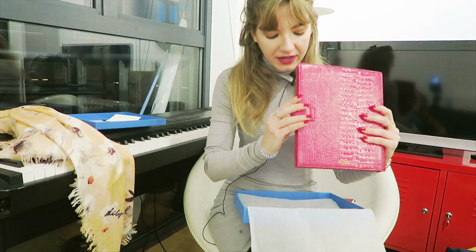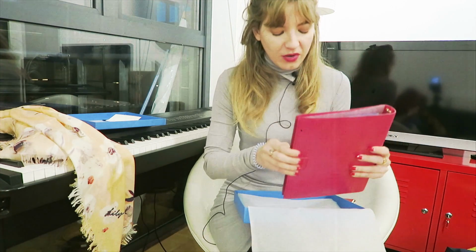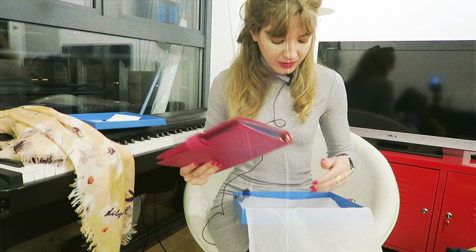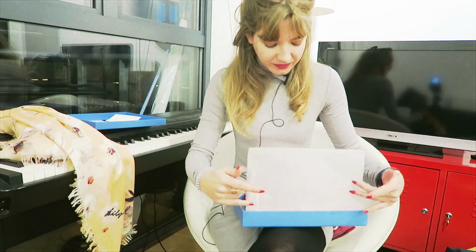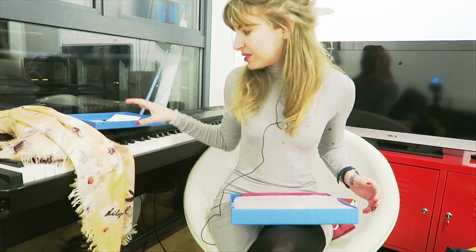I have a mulberry one that I really like, but I just really wanted a pink one. I've been wanting a pink one for so long. I know it's kind of tacky of me, but I'm tacky like that. I love it. And I can't wait to go everywhere with my pink organizer. It's just, I'm so excited.